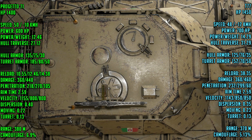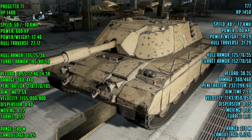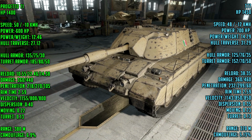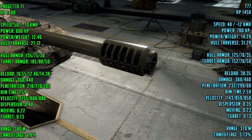Now the T77, by all accounts, is not a fast tank. It does not feel very mobile or very agile. So if they're selling the Progetto as a mobile, agile, fast heavy tank, it is not a very fast or a very heavy tank for that matter.